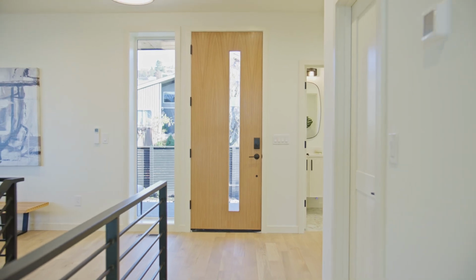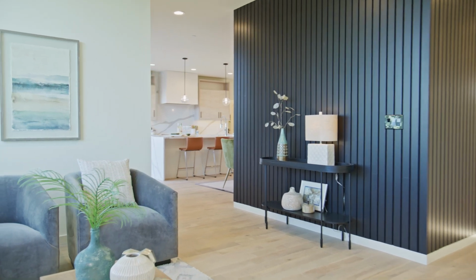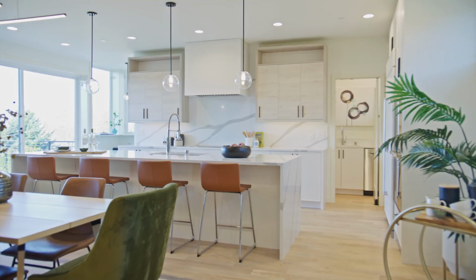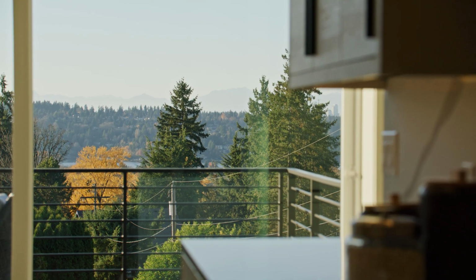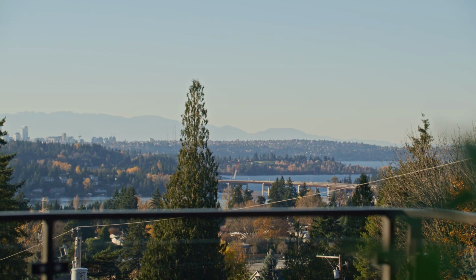Once you enter the home, you're also greeted by this immense light and light quality, being that you've got direct western exposure. You open up into the dining room and kitchen area almost immediately off the entry. From there, you can see these walls of windows that take advantage of the views of Lake Washington, the city, the skyline, and the Olympic Mountains beyond.